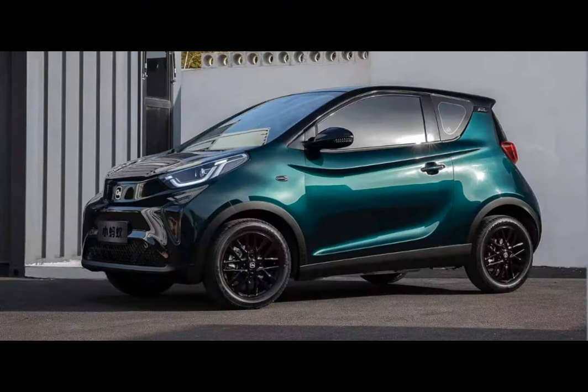same 301 kilometer range. A high-end version, on the other hand, comes with a 56 kilowatt hour ternary lithium battery.